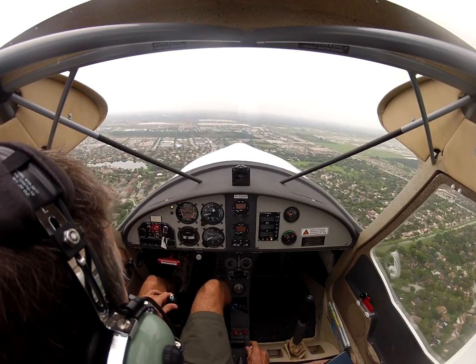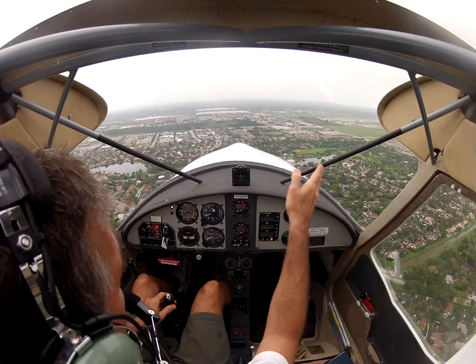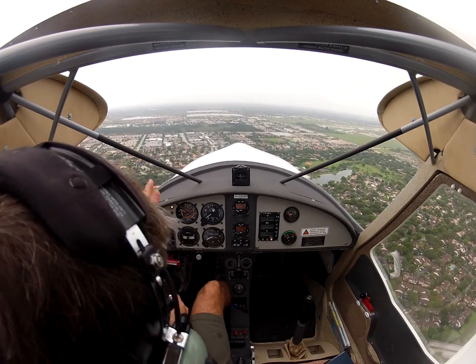Okay. So we're crabbing a little bit into the wind. Even though we're calm on the ground, the winds are setting up and you can feel them up here. They're probably 5 or 6 knots from the southwest right now, so I'm having to crab to maintain a straight ground track.